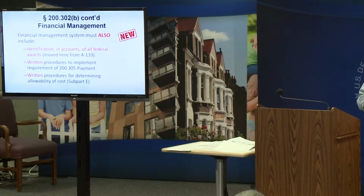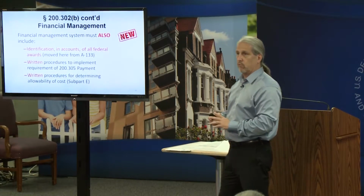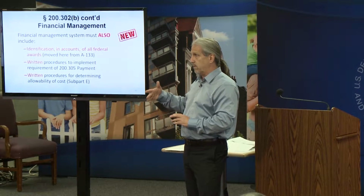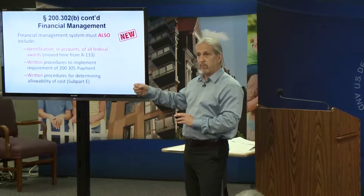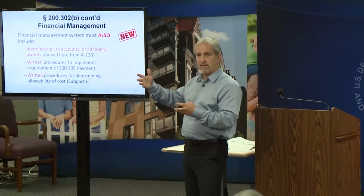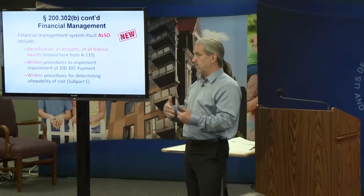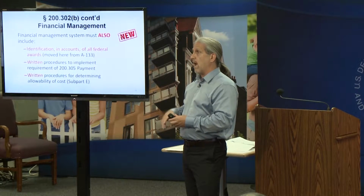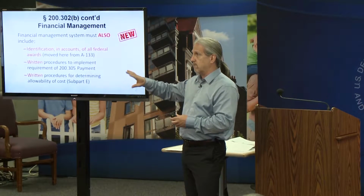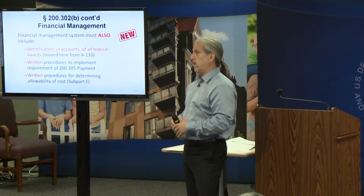The next big couple of changes are two different written procedures that are new language for us. Content is still the same. It formerly didn't say written procedure, it just said procedures for minimizing the time of transfer of funds between receiving the funds and disbursement. So now it simply references procedures to implement requirements of 200.305, which is how we make our payments.